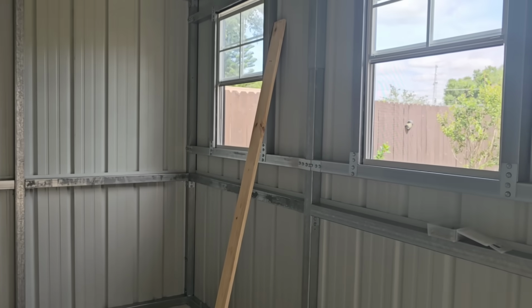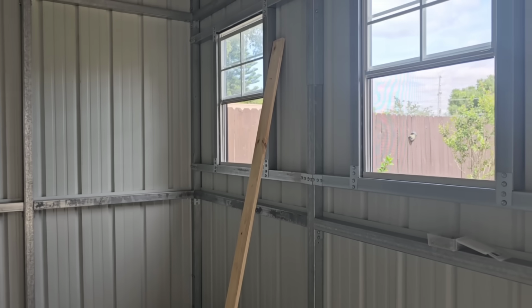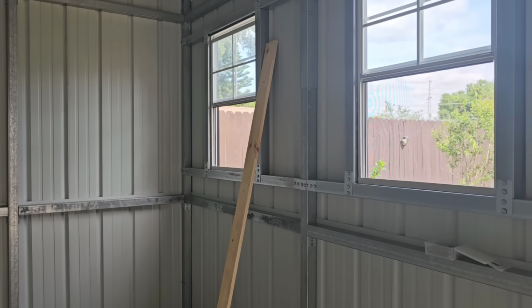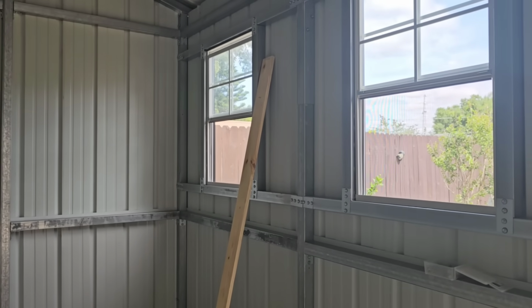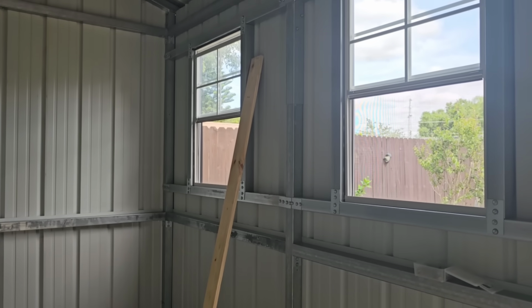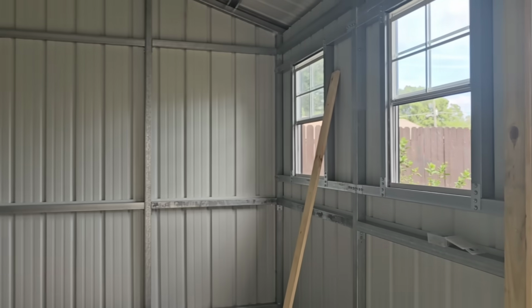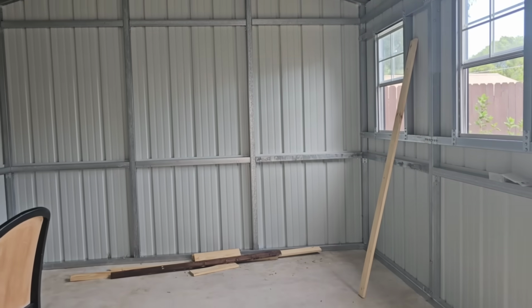It's too late now. This one was already cut out by the time I got home that day because I had errands to run, and I didn't think they were going to get to that point by the time I got back, and they had already cut the window out. Had I been here, he probably would have asked, but I wasn't here, so what can you do? That's a little frustrating, but we'll make do. It is what it is.